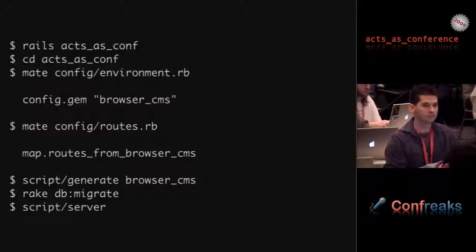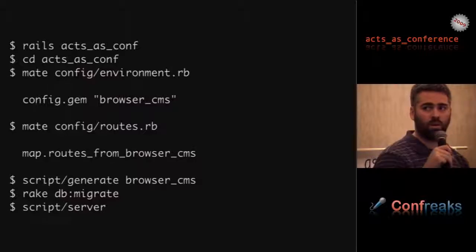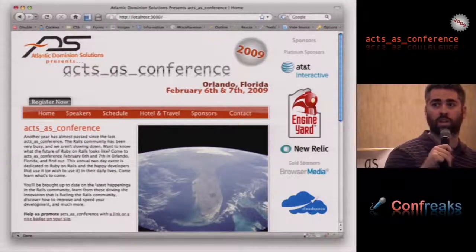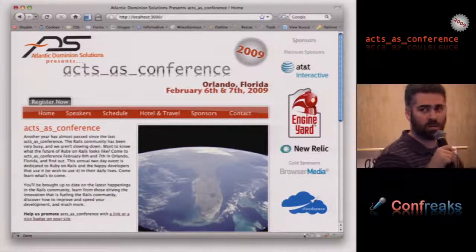So with BrowserCMS, we're trying to leverage the underlying framework here, so this is as familiar as possible. There's no extra weird fanciness. It's things you're already used to get started. So once you get started, you get a website like this. This is a website that you've all seen, and this is what the public users see when they go to this website.